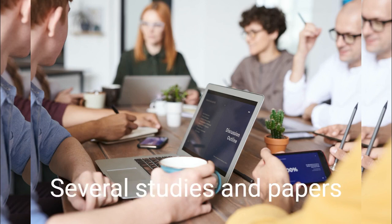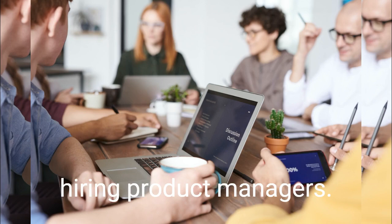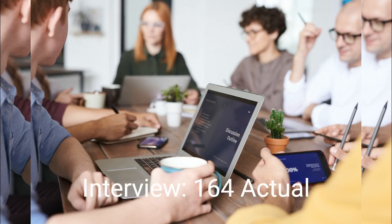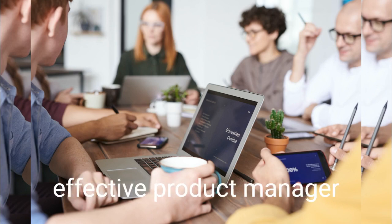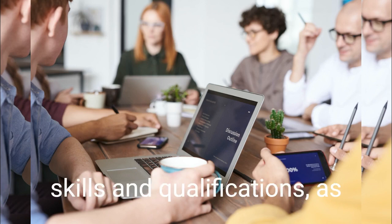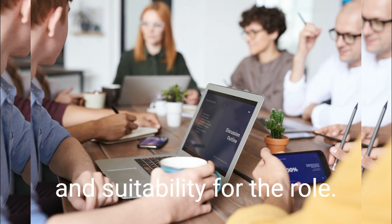Several studies and papers emphasize the need for a structured process for hiring product managers. Lewis C. Lynn's The Product Manager Interview, 164 Actual Questions and Answers provides a comprehensive guide to conducting effective product manager interviews, including tips on how to assess candidate skills and qualifications, as well as what questions to ask to determine their fit and suitability for the role.